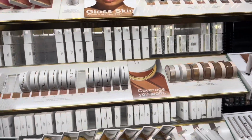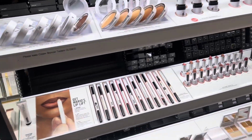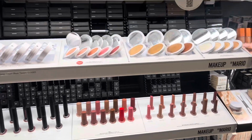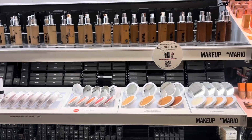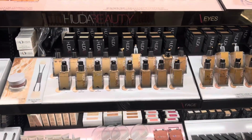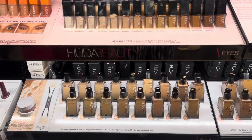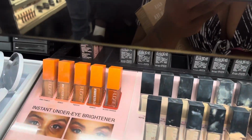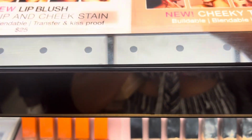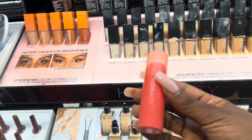Here I'm just walking through some other makeup aisles. They had a bunch of different things over here. Some of the brands, what's that, Makeup Mario? I don't know if I really ever heard of him. I haven't really heard of a lot of makeup, really. The Huda Beauty. Huda Beauty, I always hear a lot about when I watch the makeup channels or the girls that are doing their makeup online. I'll see them using that.